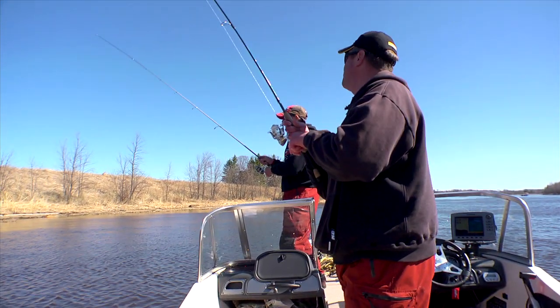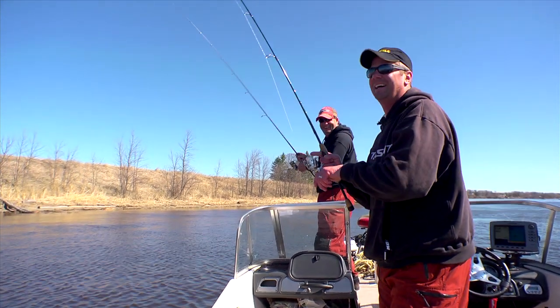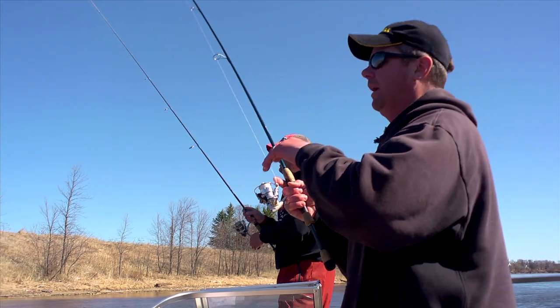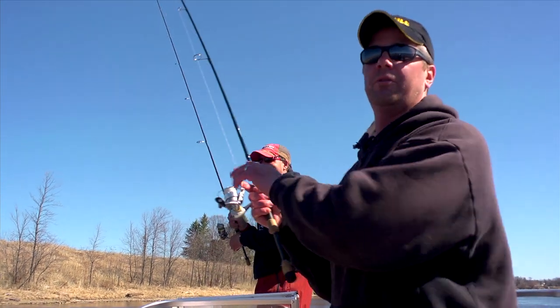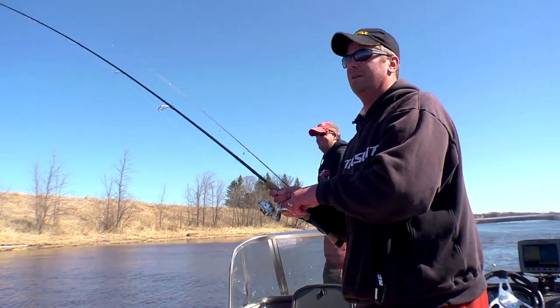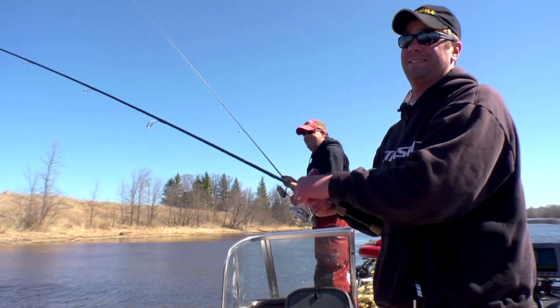I still had it on back reel from the last fish. Where's the saltwater chair? Quick, strap me in. Tip for the folks at home: remember to take the reel off back reel between casts. This is just indicative of what starts to happen. Experienced anglers out here making rookie mistakes because the fish are just coming fast.